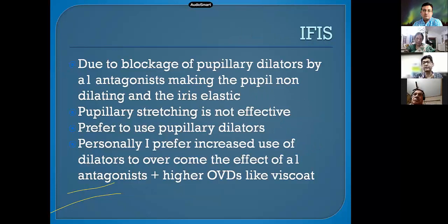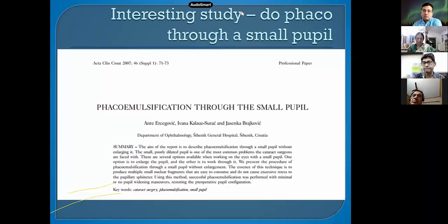Now, a little word about intraoperative floppy iris syndrome. Pupillary stretching is not effective. It's preferable to use pupillary dilators, I mean, these Malyugin rings, BHEX, things like that. Personally, I have faced these kinds of cases. I prefer to use dilators, I mean pharmacological dilators, and use of higher-viscosity OVDs like Viscoat and Healon to keep the pupil dilated and do the surgery through the small pupil.